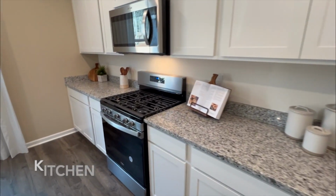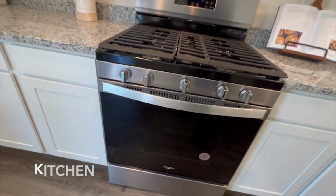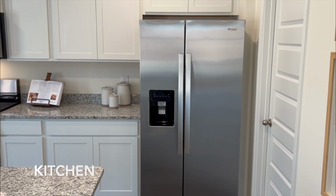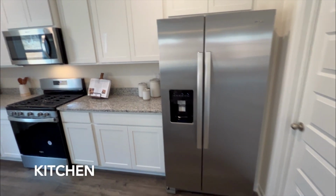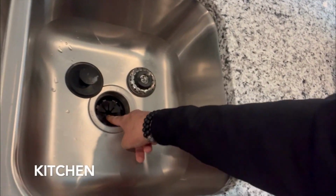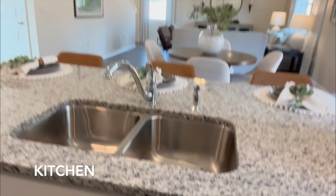Now this marvelous gem is also completed with stainless steel appliances, with the built-in microwave. The refrigerator is an additional option, but it's all part of the Whirlpool family. That is an additional option if you're interested. Also, the homes are completed with double bowl sinks and garbage disposal. Let's see, you can see it down underneath here. There you go. And then we have the stainless steel dishwasher, also a Whirlpool product.